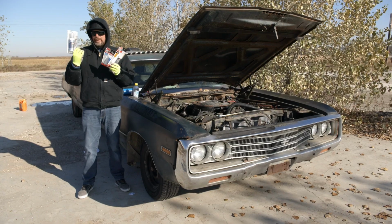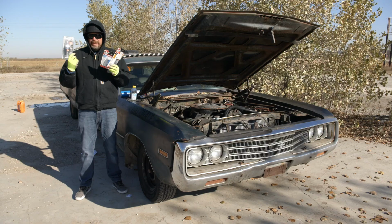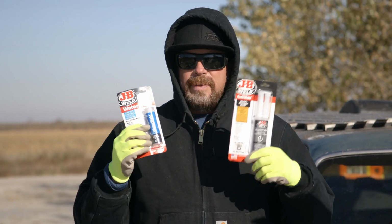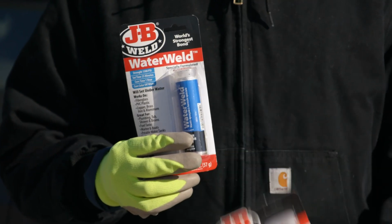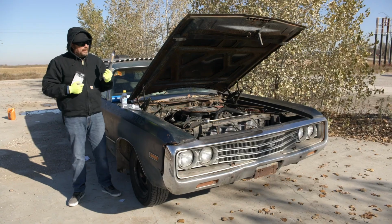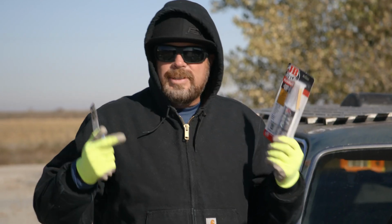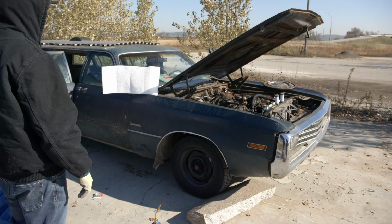Over here is your basic silicone gasket sealer. This might do the job. I'm not totally convinced it will. I have these, which are JB Weld. It's kind of a 2-part epoxy deal. You mix it together. This one is for marine environments. It's called Water Weld. This one here, it's military grade. So this might be our winner. I don't know. We'll just see how we feel when we get to that part. That multi-prong attack will cure this.